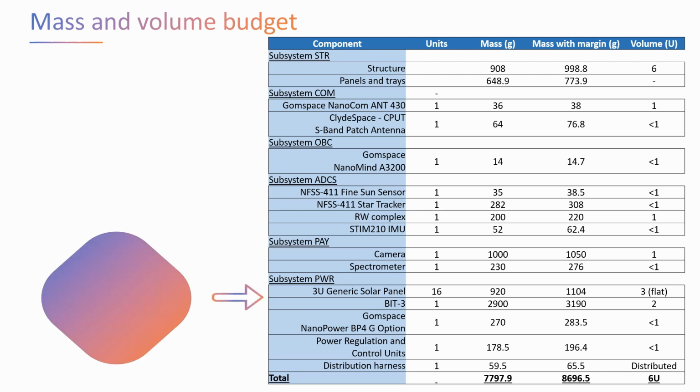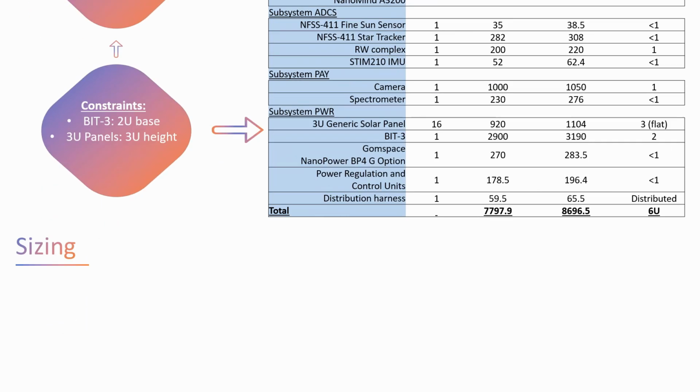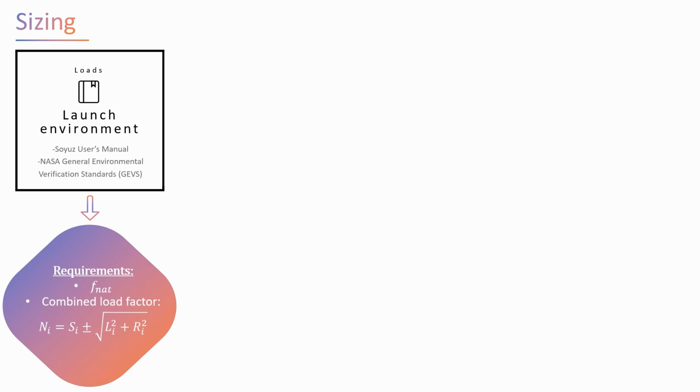The components which constrain the structural design can be found within the power subsystem. The B3 thruster requires a base of 2U, while the solar panels require a height of at least 3U. Thus, a 6U structure seems suitable, like the commercial off-the-shelf option by Endurosat, which has a structural mass of 908 grams, made of aluminum alloy. Is this a suitable choice?